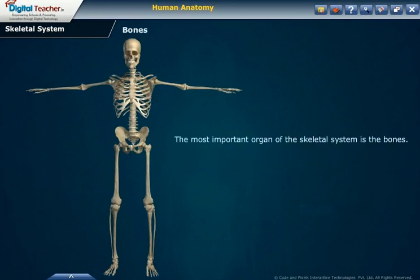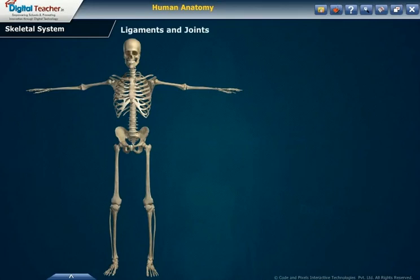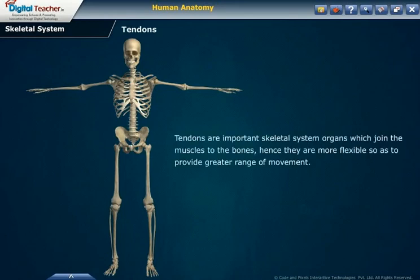Bones. The most important organ of the skeletal system is the bones. The human skeleton is made up of 206 bones that in coordination not only provide support and protection to the viscera but also produce blood cells for the body from the bone marrow. Ligaments and joints. The ligaments are made of fibrous collagen tissue that attaches one bone to the other bone. This attachment forms into joints and allows the bone to move in a particular direction. Tendons. Tendons are important skeletal system organs which join the muscles to the bones, hence they are more flexible so as to provide greater range of movement.